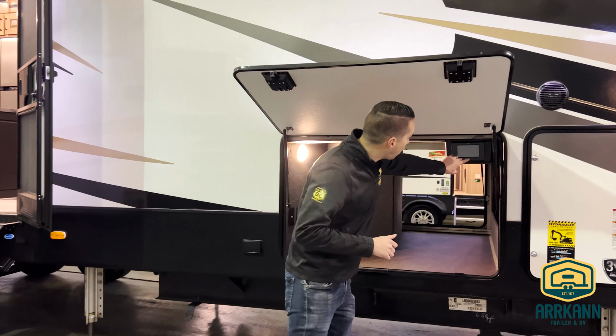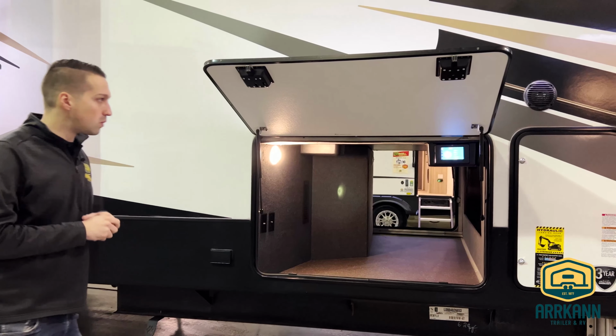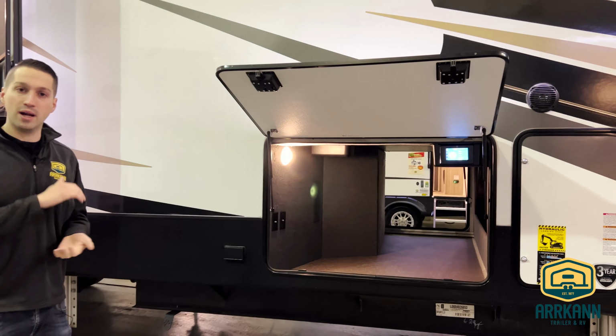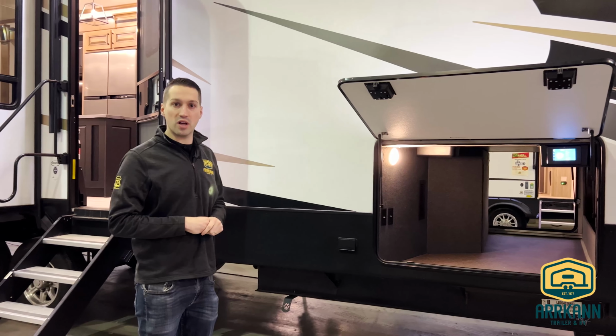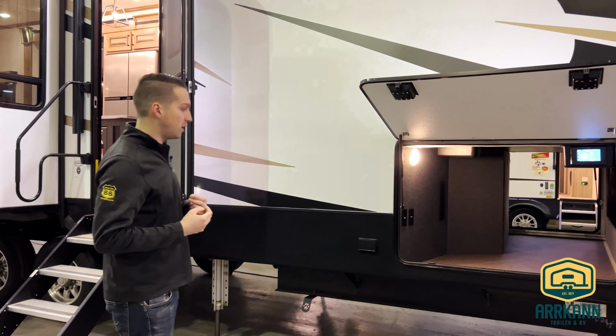Right here, you have your auto level controls as well. So you can use that to use your 6-point automatic hydraulic leveling system. It's right there, right in front of the unit if you ever need to adjust it. And there's just a lot of cool little innovations in this guy.